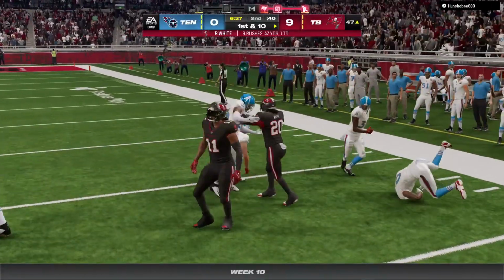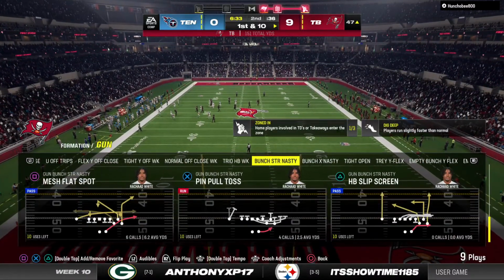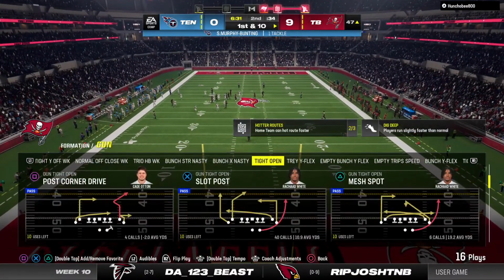They've been dominant. Keep throwing it around. And some nifty running here as he'll take this across midfield and down to the 47. That good for 19 and a 1st down.